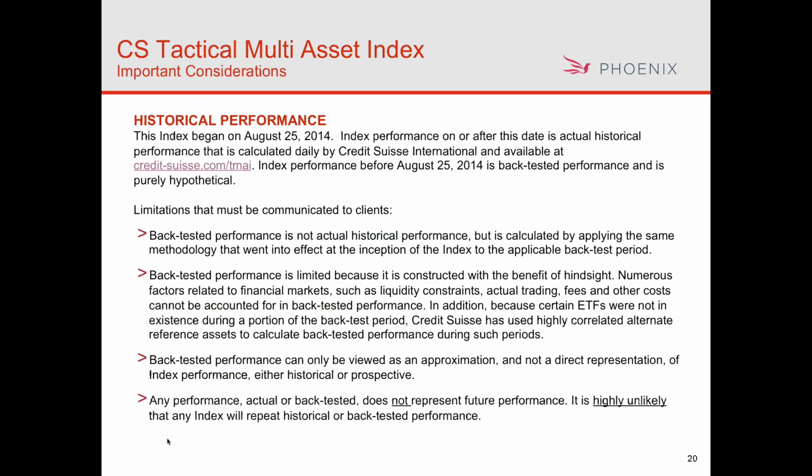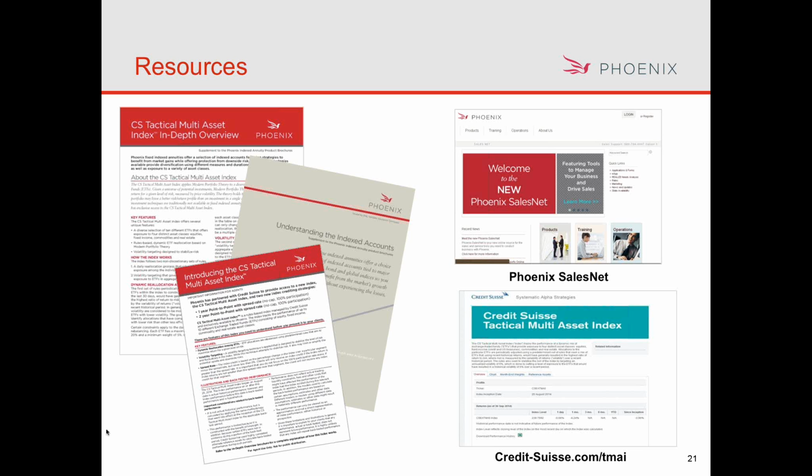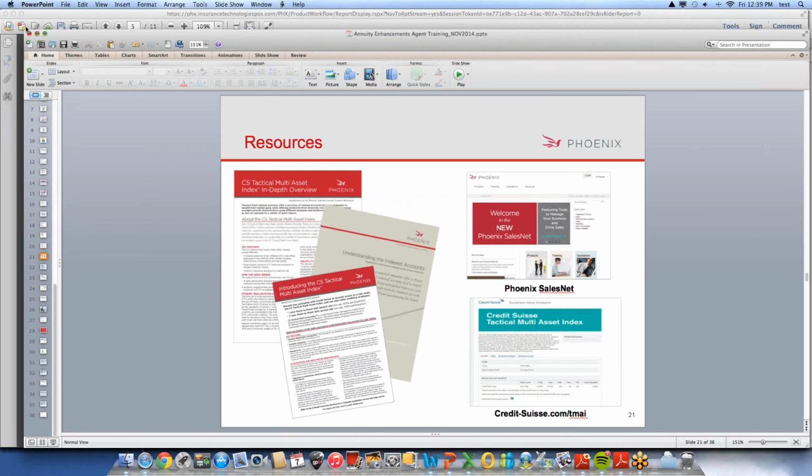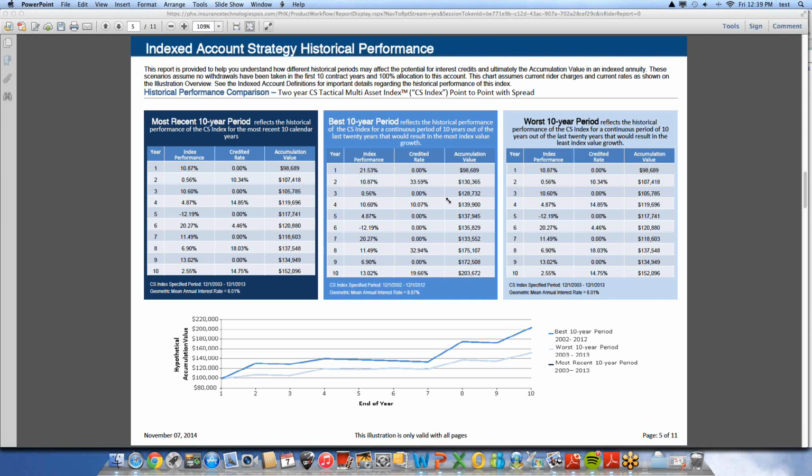This is historical performance. Once again, it's rules-based. It's a black box. So we've back-tested and back-casted what Credit Suisse has done. And I've shared with you, once again, the quotes here and illustrations, which is part of our news as well. Brand new SalesNet portal, brand new tool. This is the best tool that you can use to get in front of your clients to get them up to speed and excited about this particular product.